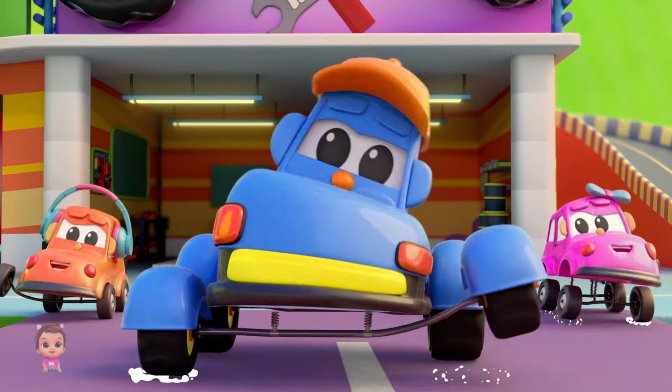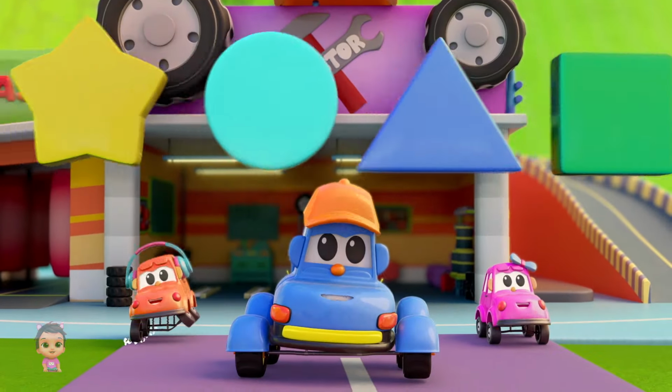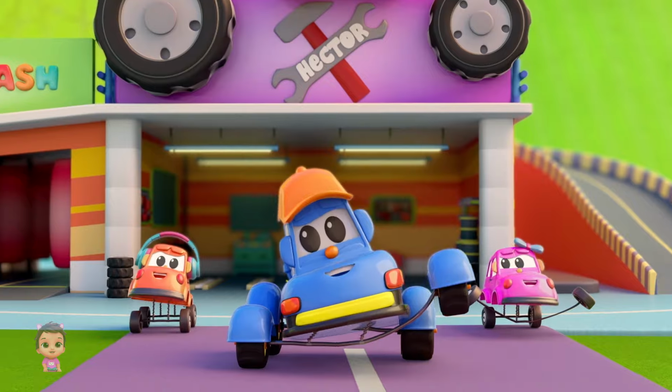You learned about shapes, they're all around. So when you see a shape, tell us what you found.